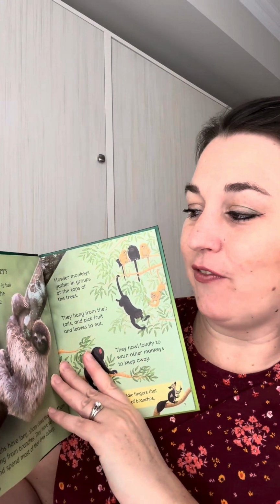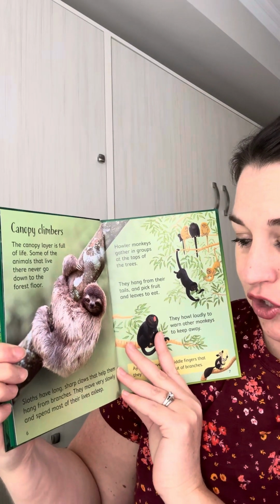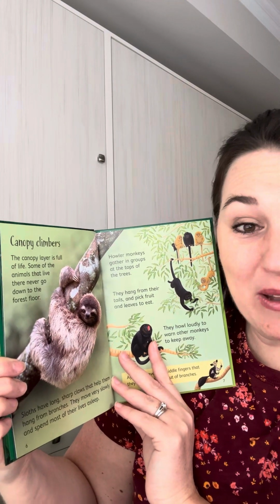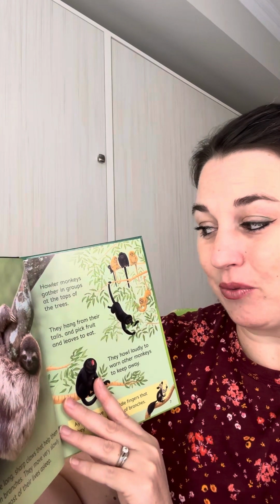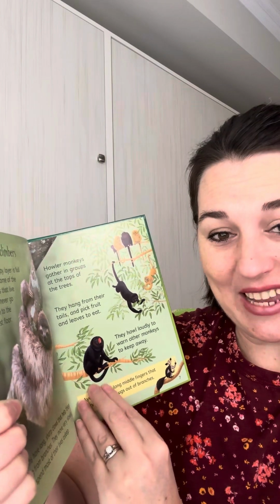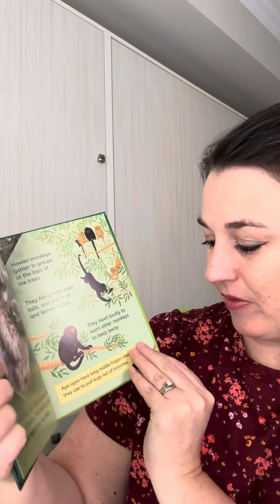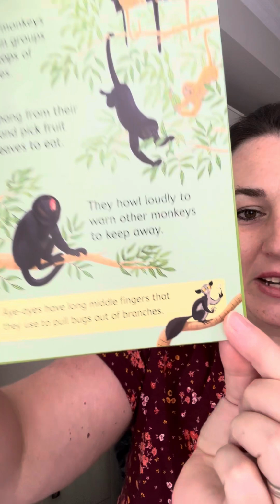Canopy climbers. The canopy layer is full of life. Some of the animals that live there never go down to the forest floor. Sloths have long, sharp claws that help them hang from branches. They move very slowly and spend most of their lives asleep. Howler monkeys gather in groups at the tops of their trees. They hang from their tails and pick fruit and leaves to eat. They howl loudly to warn other monkeys to keep away. Aye-ayes have long middle fingers that they use to pull bugs out of branches.